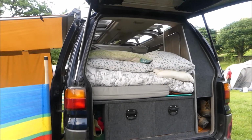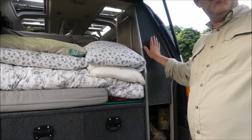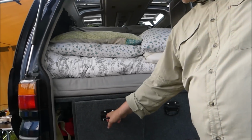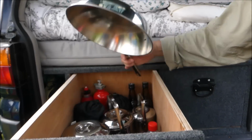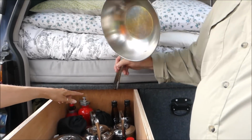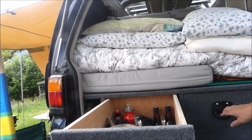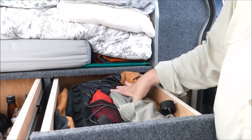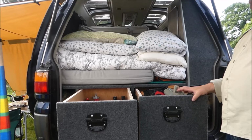Well, the one thing I do need to do is upgrade the gas rams. But as well as having the wardrobe on the side, I installed these large drawers, which is great. So we have all our billy cans, multi-purpose. Homebrew ginger beer. And then on this side, various walking things, rucksacks, little walking poles, etc. It really goes to show when you put your mind to it and see what you can do. There's no stopping anyone really.